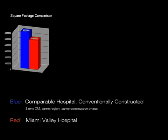So fortunately, Skanska has another hospital in the region that's of a similar size and at a similar phase in construction. And the square footage for that comparison hospital is shown in the graph there in blue. It's a little over 500,000 square feet. Then in red, you see the square footage for our tower, which is a little less than 500,000 square feet. That's as close as we could come as we looked across Skanska's regional projects. But it is same CM, same region, similar scope, and it's at approximately the same construction phase.